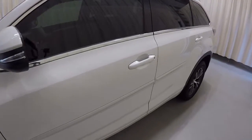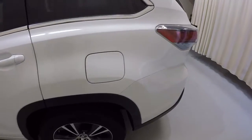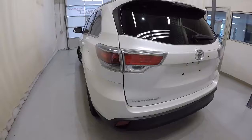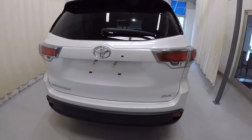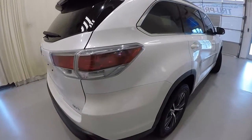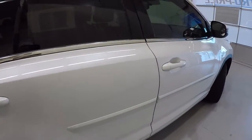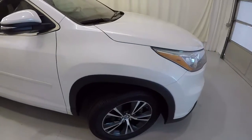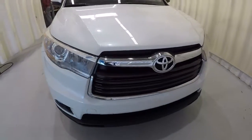Go ahead and make our way down the driver's side here. Everything's in great shape. Across the rear of the vehicle, it is an XLE, rear backup camera. All right, these new body style Highlanders are really sharp looking cars. Nice big SUV. Okay, passenger side looks good. No issues at all. Hood's in good shape. Front bumper's in good shape.